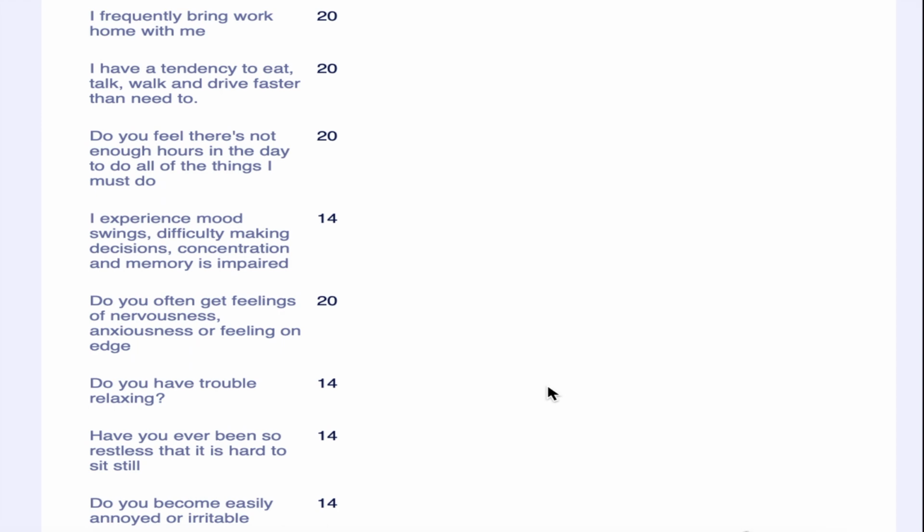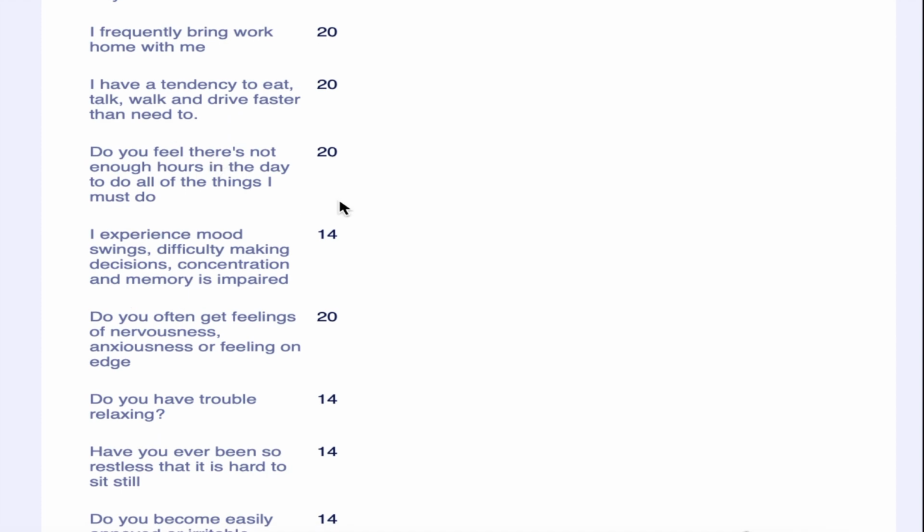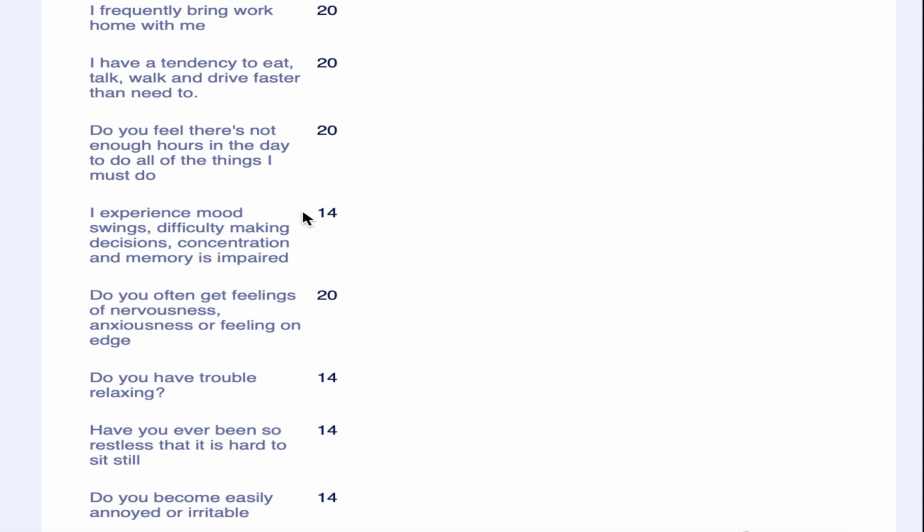So there is obviously high scoring for frequently bringing work home with me. I have a tendency to eat, talk, walk and drive faster than I need to. Do you feel there's not enough hours in each day? So this would indicate that the person is overworked, or they have high workload, or they are suffering with stress, because as we do get more and more stressed, we tend to do things faster, we tend to talk faster because we're trying to almost relieve ourselves of that stress, which is very hard to do. So we can see this person is actually getting quite stressed.